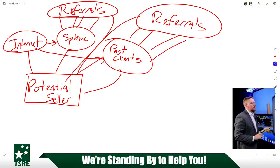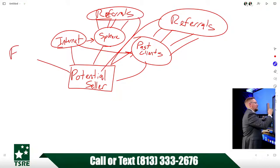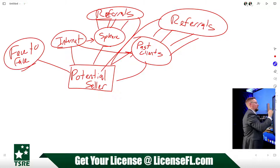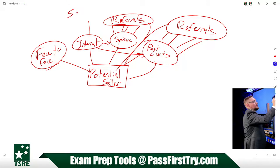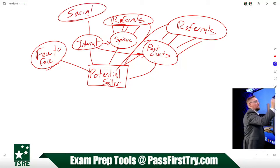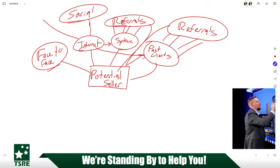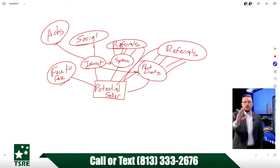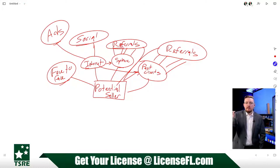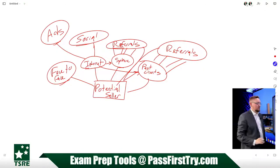And again, there's all kinds of ways you could do this off the internet, but we could also even talk about face-to-face. That could be, for example, for the internet, we could say social, all your social networks. We could say Google Ads. We'll just say ads in general, because there's ads all over the place, Facebook, Google, Twitter, Instagram, Snapchat, TikTok, so all kinds of different ways you could advertise on the internet to get potential sellers.